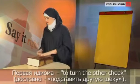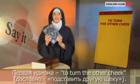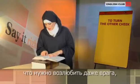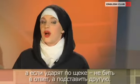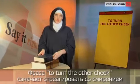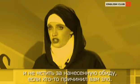The first idiom is to turn the other cheek. According to the Bible, Jesus told his followers to love their enemies and offer the other cheek to those who have struck one cheek. The phrase, to turn the other cheek, means to deliberately avoid reacting in an angry or violent way when someone has hurt you.